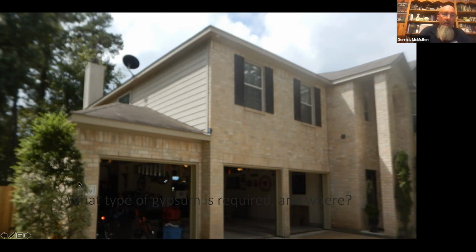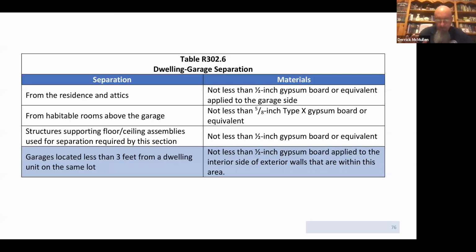Technically, this side over here on the far left and the back of the one-car garage would not have to be covered because this is attic space above. So you could have 5/8 inch gypsum type X over here, 1/2 inch on the ceiling here, and open walls on this one car because it's attic space above. I know it seems confusing, but it's very simple. 1/2 inch on the walls adjacent to livable space, 1/2 inch on the ceiling to attics, 5/8 inch when habitable space is above.